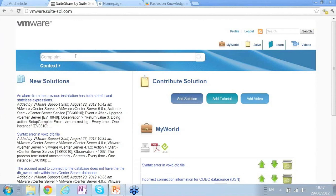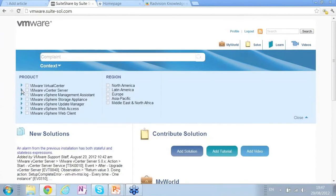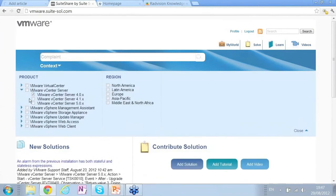So this is using the same ideas that we just talked about during the presentation, but with an interface that's slightly geared in a different way. In this case, I'm a support professional, so I'm going to type in a complaint. Or I can click my context. I can say, okay, you know what?